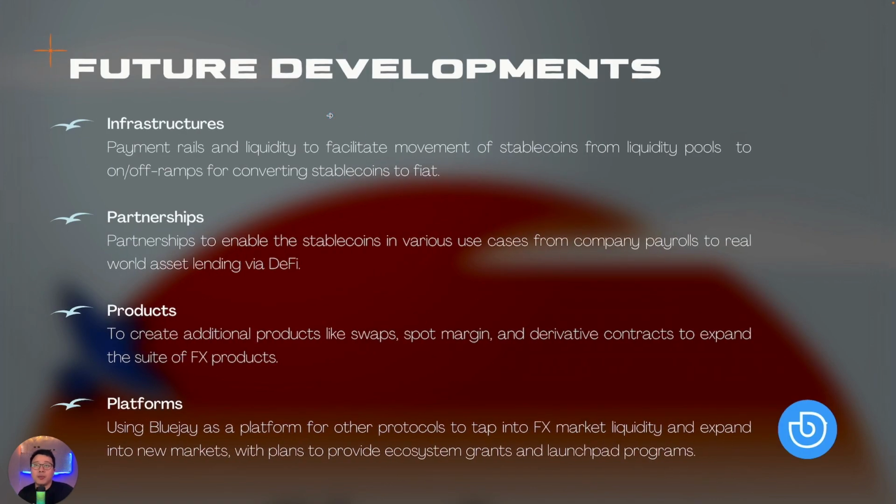Moving on to their roadmap and future developments, if we look at infrastructure, they are building payment rails and liquidity to facilitate the on and off ramp for converting their on-chain stablecoins to fiat. I think this is a big thing, and the team is established, so I think they will be able to build all these partnerships to create this on and off ramp for stablecoins to fiat. They will also create more partnerships to enable their stablecoins in various use cases, from company payrolls to real-world asset lending via DeFi, etc.